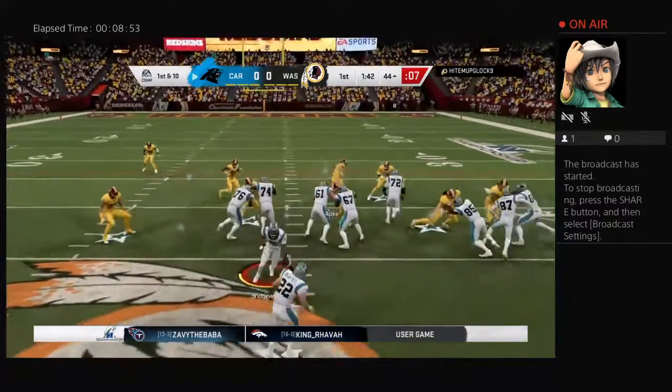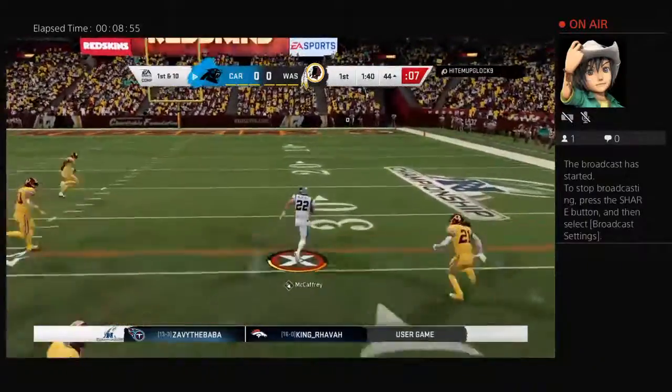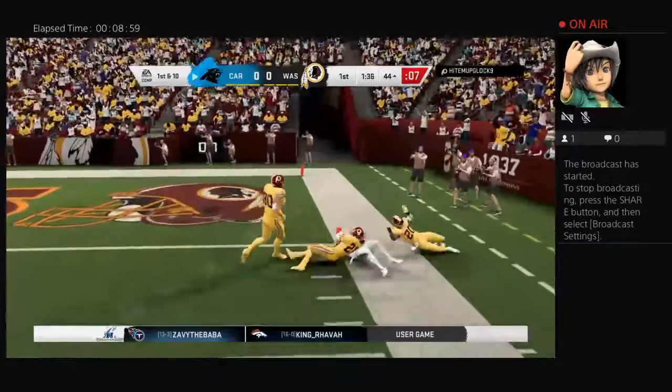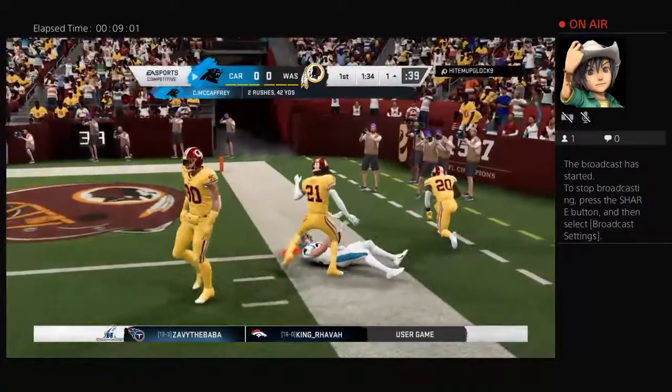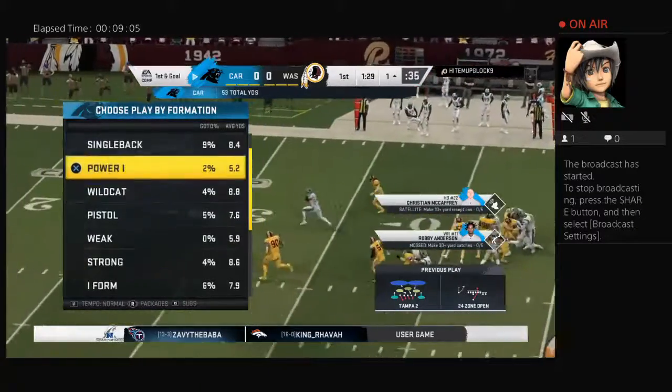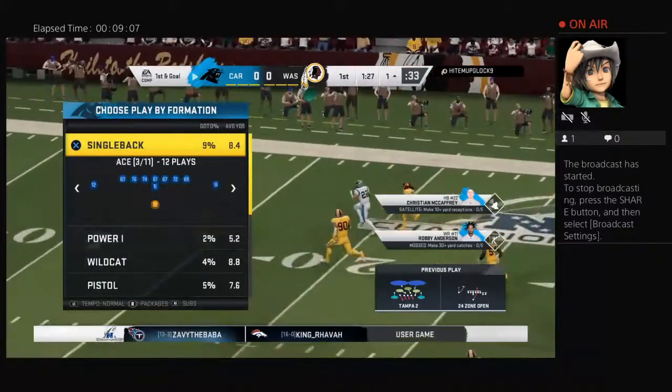On first down, this is McCaffrey. He's got the first down here inside the 30. And did he get in? No, down at the 1-yard line. A big play there from McCaffrey. Give him 42 yards on the ground.